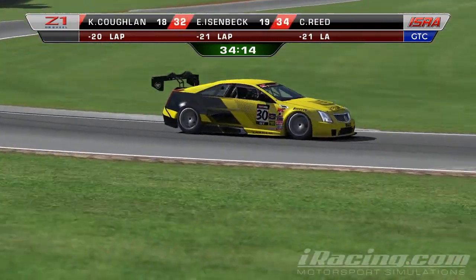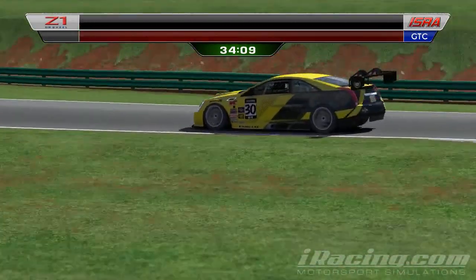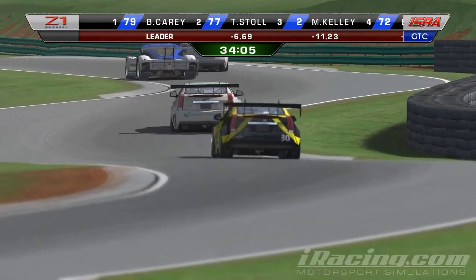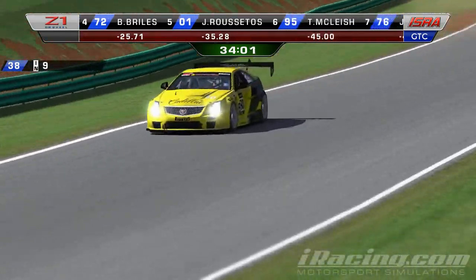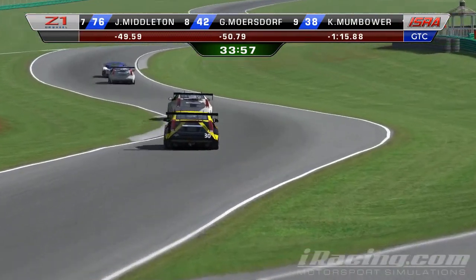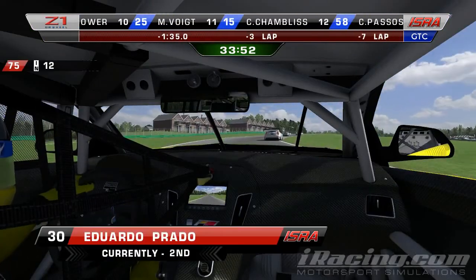Just currently giving myself a pat on the back, and then I'll continue with the Prado-Cullen battle here. It looks like Ricardo Machuca pitted last lap, so he separated himself. He was still about 8 seconds behind anyway, but these guys have yet to pit, so the pit stops will be a good opportunity for them, or at least Eduardo in particular, to make up some ground and maybe make a pass.